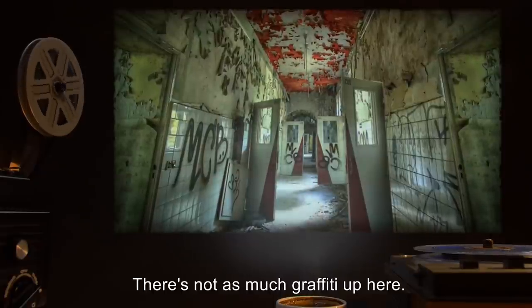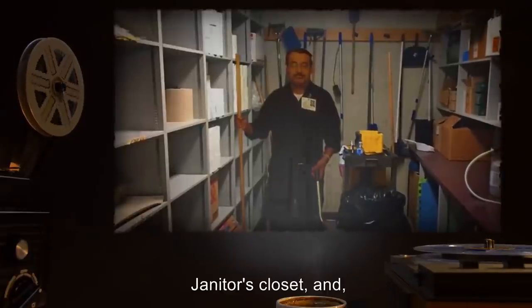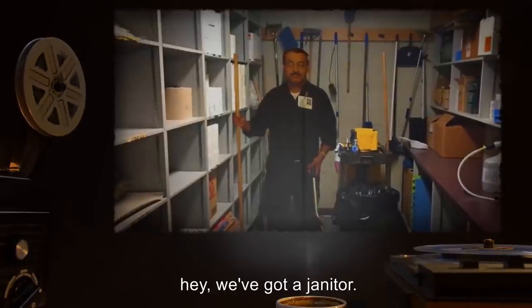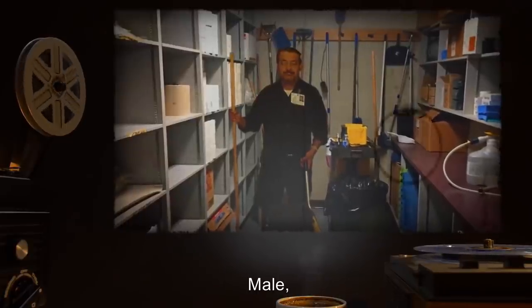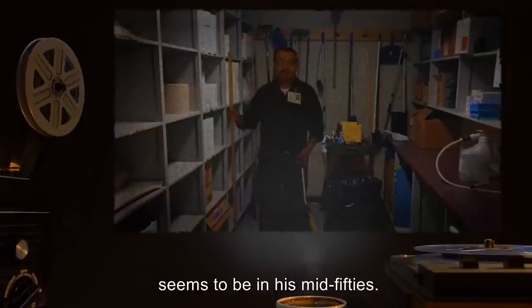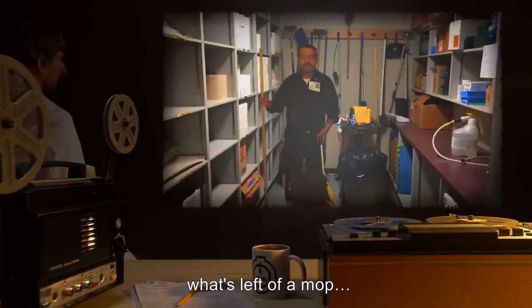There's not as much graffiti up here. A bit of debris. I'm opening one of the doors. Janitor's closet, and hey, we've got a janitor. He's sleeping standing up. That's new. Male, seems to be in his mid-50s. Name tag says... couple old broomsticks, what's left of a mop.